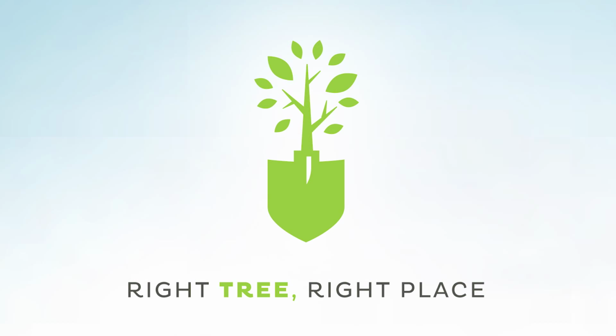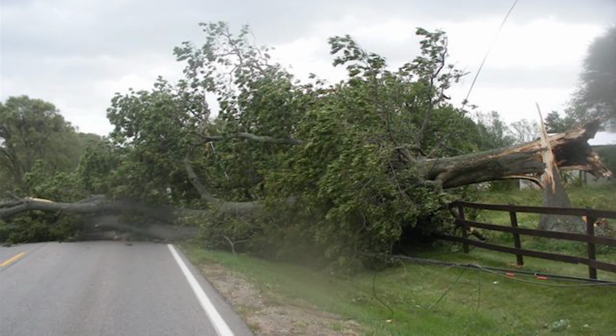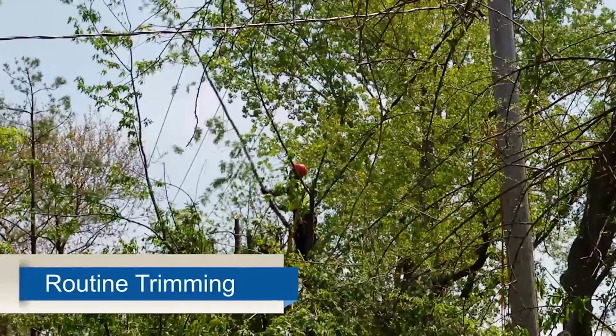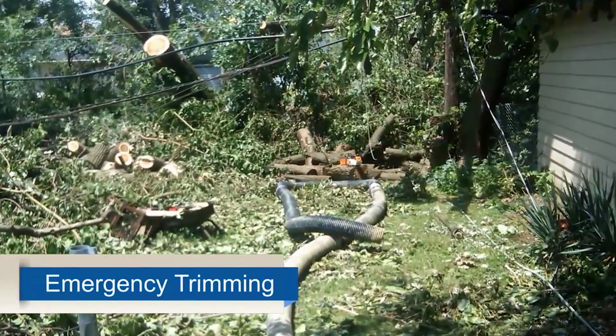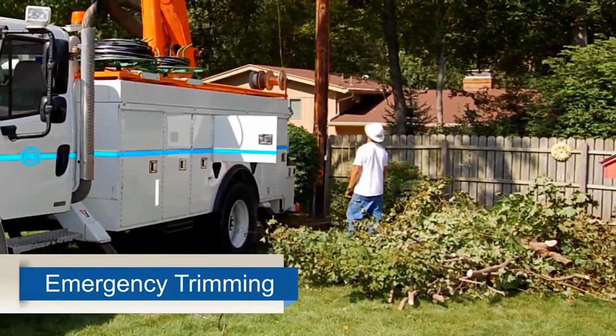The Right Tree, Right Place program encourages DP&L customers to plant smart with utilities in mind, which means consider the impact on safety and reliability of electric service when making decisions regarding tree selection and placement. One of the frequent reasons for power interruptions is tree limbs and branches falling into power lines during storms. DP&L trims trees along thousands of miles of distribution lines each year to keep branches from interfering with power lines. Trimming back limbs and branches has helped DP&L minimize power outages each year.